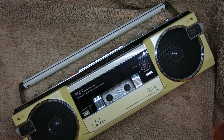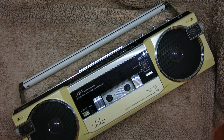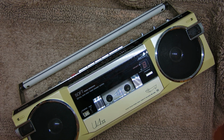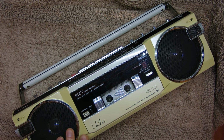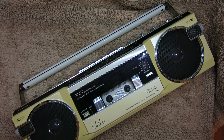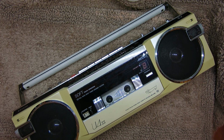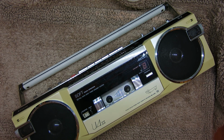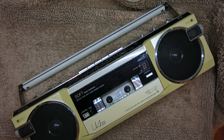This is something that I've imported along with a couple of other bits from Japanese auctions via a proxy service, and the destination of this from Japan to me in the UK will end up in Berlin because it's going to a friend for his birthday party. I'm going to restore it. He doesn't know about it.